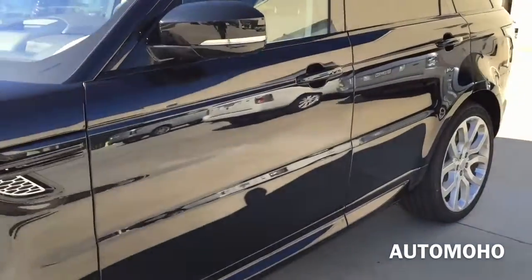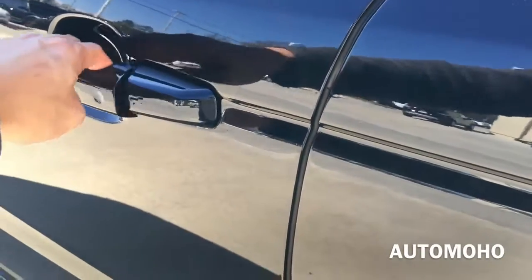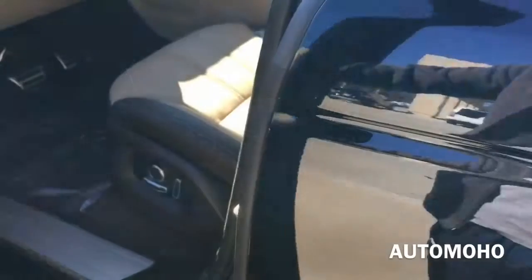The car does come equipped with a smart access key system. With the key in your pocket, just press the button located on the door handle once to lock. As you can see, the side view mirrors will automatically fold once the vehicle is locked. After a few seconds, place your hand behind the door handle to unlock, and the side view mirrors will automatically unfold. And all 4 doors are equipped with self-closing automatic doors.